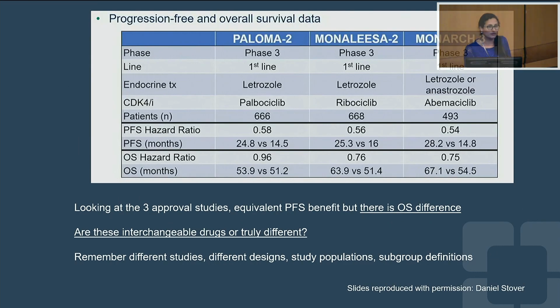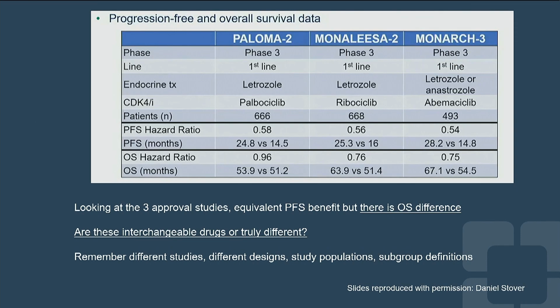Looking at the 3 approval studies with our CDK4/6 inhibitors, I think there's been an evolving question: are these CDK4/6 inhibitors equal, similar, or different? And as we're learning more and more from the survival data that has now come out from PALOMA-2, MONALEESA-2, and MONARCH-3, we are compelled to believe that they are very likely different drugs with different mechanisms of action and very different overall survival data.